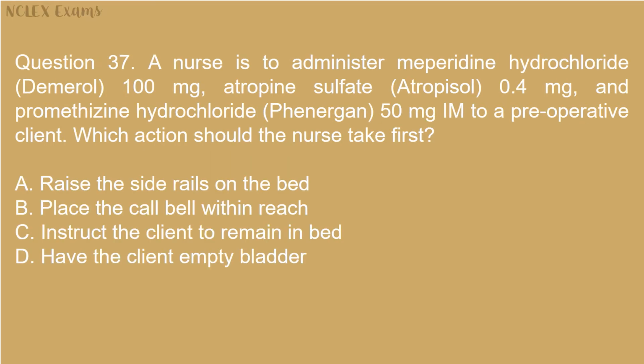Question 37. A nurse is to administer meperidine hydrochloride (Demerol) 100 mg, atropine sulfate (Atropisol) 0.4 mg, and promethazine hydrochloride (Phenergan) 50 mg to a preoperative client. Which action should the nurse take first? A. Raise the side rails on the bed. B. Place the call bell within reach. C. Instruct the client to remain in bed. D. Have the client empty bladder.